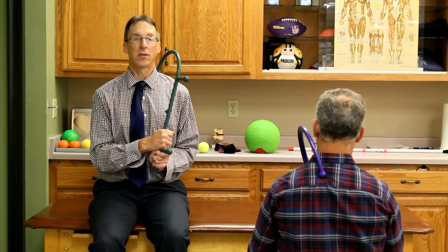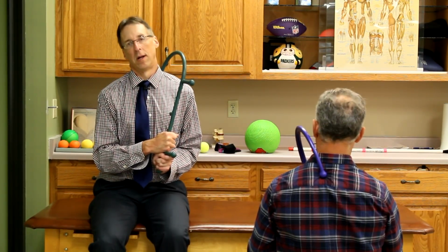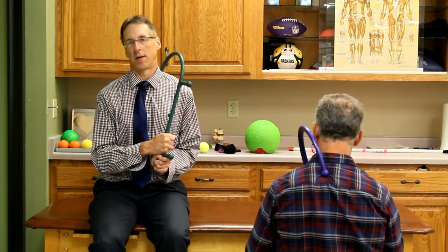You can try it also the opposite way. Tuck chin in and go to the right. See which one feels better. One may be doing better than the other.